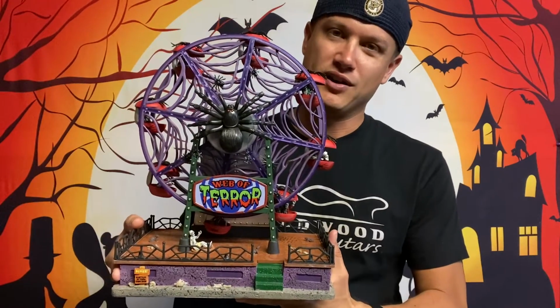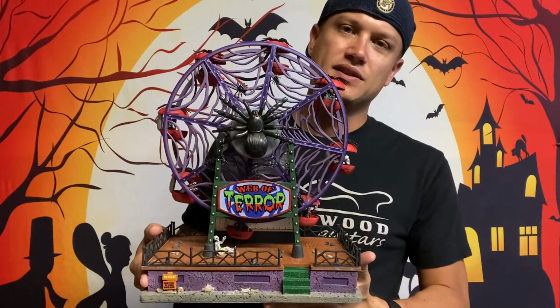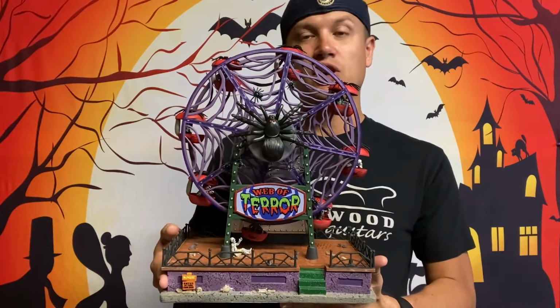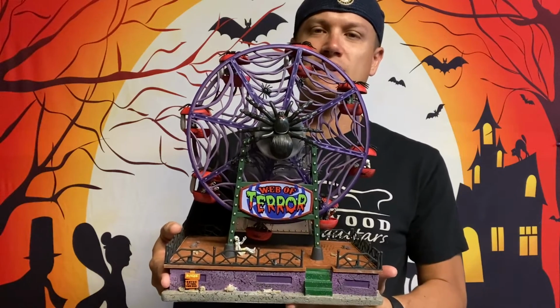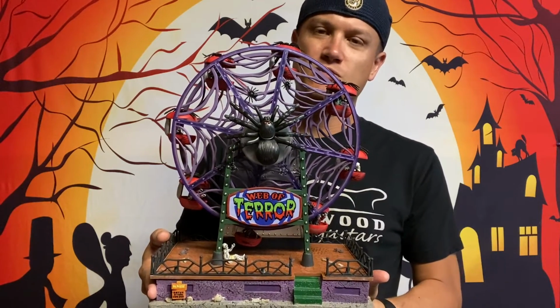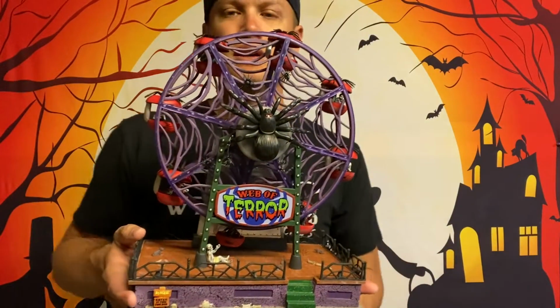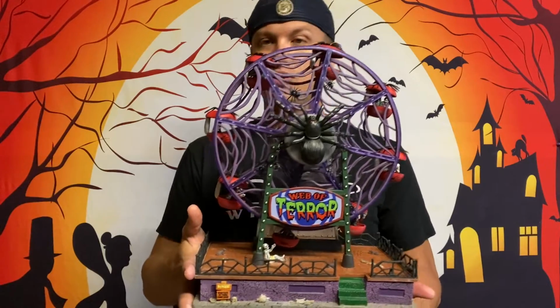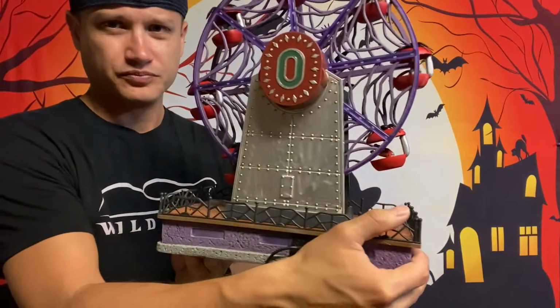Guys, here's the Web of Terror. Look at this piece. I love this. So the chassis on this, if you've never seen one of these before, the Lemax Ferris wheels, they have various Ferris wheels. Of course, there's the Wheel of Horror, the Lemax Spooky Town one, but they've also had some Christmas ones, and even one in their Americana series a couple years ago. If you've never seen one of these wheels, they're all built on the same chassis, but they are large. You can see here, this is a big boy. Check out the back of it here.